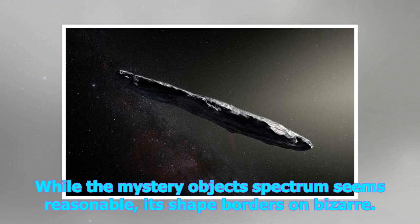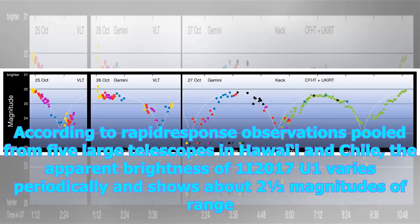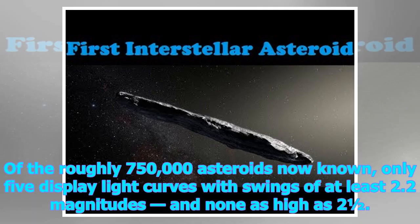While the mystery object's spectrum seems reasonable, its shape borders on bizarre. According to rapid response observations pulled from 5 large telescopes in Hawaii and Chile, the apparent brightness of 1I/2017 U1 varies periodically and shows about 2.5 magnitudes of range. Of the roughly 750,000 asteroids now known, only 5 display light curves with swings of at least 2.2 magnitudes, and none as high as 2.5.